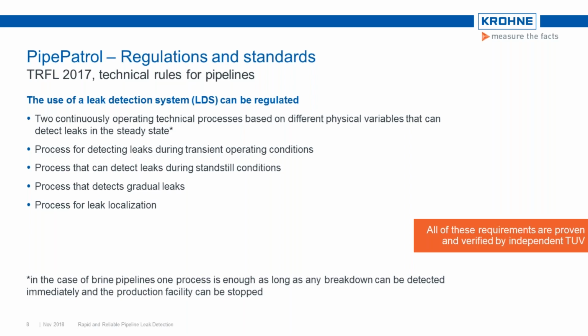In addition, you need a process for detecting leaks during transient operation. This is, for example, a pump start, a pump emergency shutdown, a change of set point, or a change of product in your pipeline. You need a process that can detect leaks during standstill conditions, so when your pump is not in operation. A process that detects gradual leaks. Gradual leaks are those small leaks, like small corrosion pinhole leaks, which only leak a few liters per hour. And in addition, you need a process for leak localization.